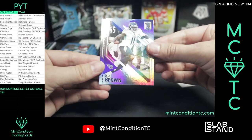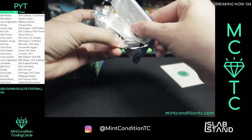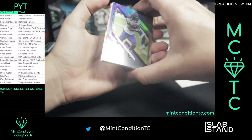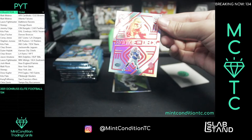All right, so halfway done. We did pull one auto. We got one auto to go, and we've seen a ton of those short prints, so let's keep them coming. Halfway through. First, we got Dalvin Cook. Here's Derrick Henry. Here's the red one. Check him out, the Kyle Pitts insert. Kyle Pitts is going to go to the Atlanta Falcons.